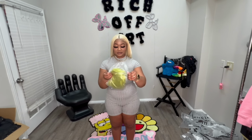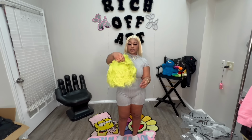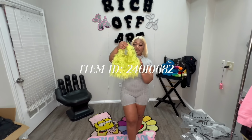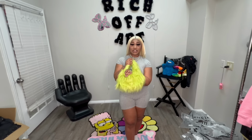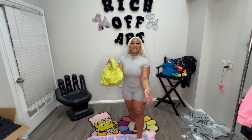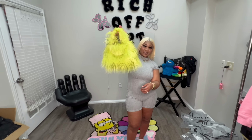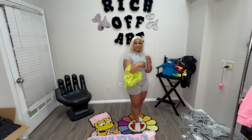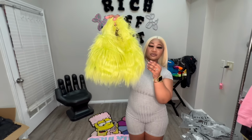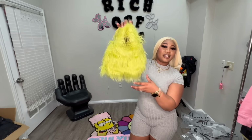And then this is the second purse. It's like that green furry. Comes with a chain as well. I know you guys have seen the slides on Doll's Kill. I want to get those slides to match this purse so I can make a little look out of it. But this is so cute. She comes with a chain as well.